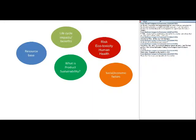Another area that is important, of course, are the socioeconomic aspects associated with the production of that product, its value chain, all the different individuals that are working on it and touching that product throughout its system. And it's important to understand that social practices are being done responsibly and that the economic benefits are being shared fairly.